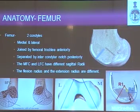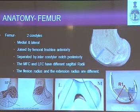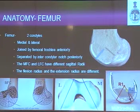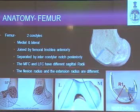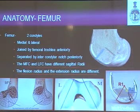If you come on to the anatomy of the femur, we've got 2 condyles, the medial and the lateral. They're joined by the femoral trochlea anteriorly and separated by the intercondylar notch posteriorly. But what I bring to notice is the fact that the medial and the lateral femoral condyles have different sagittal radius, which means that the flexion radius and the extension radius are different, a concept which is used for the multi-radius design knees.